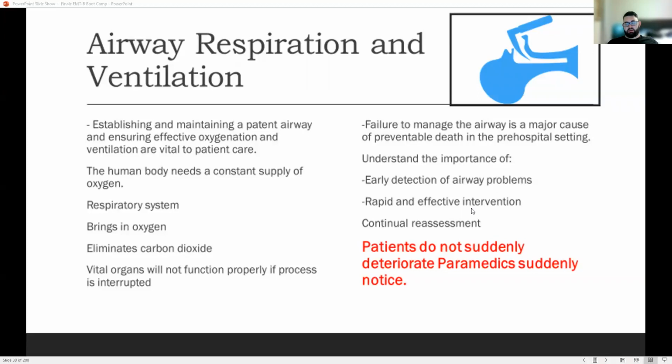Failure to maintain an airway is a major cause of preventable death in the pre-hospital setting. Even at the EMT level, you can recognize an airway issue and do something about it. What if you're way out in the middle of nowhere and you're 50 minutes from the hospital, but only 10 minutes from a paramedic?